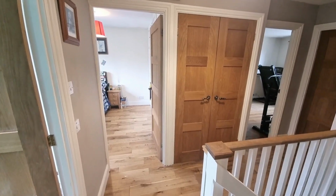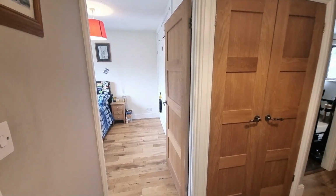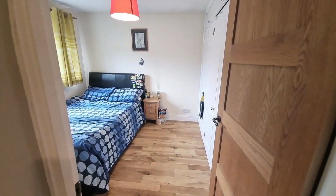Now you've got double doors as we approach the other side of the landing, and that's where your airing cupboard is, an extra storage. And then a door through into another double bedroom.